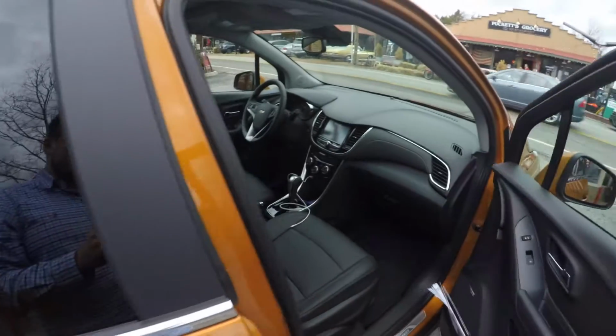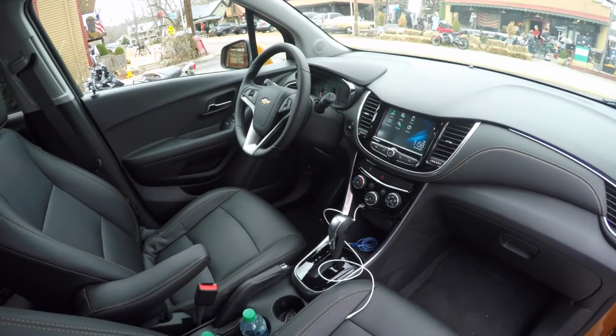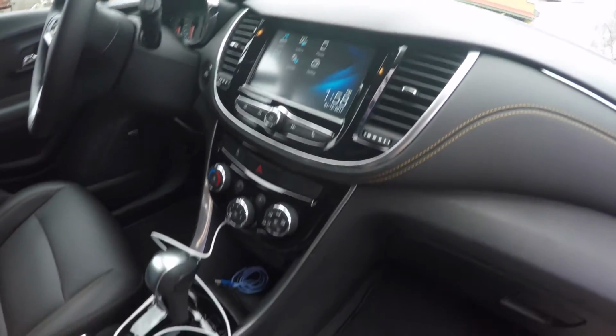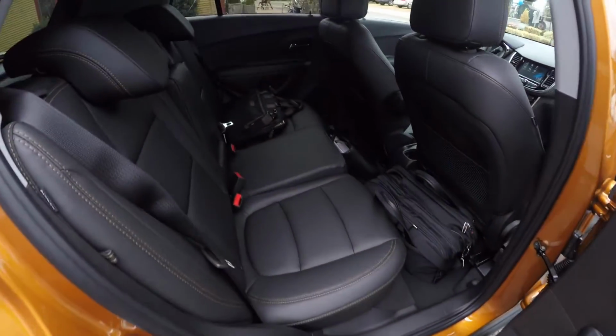And then inside the cabin, it's received an update in terms of the styling. It still has the same sort of cluster for the Speedo and the Taco, but you now get Apple CarPlay and Android Auto. Armrests there as well. And then plenty of legroom in the back, which is kind of cool.